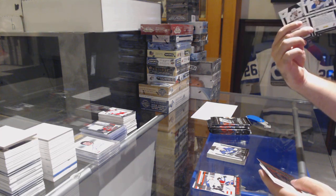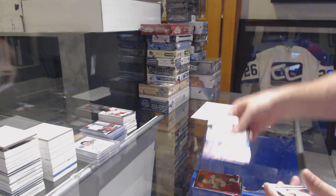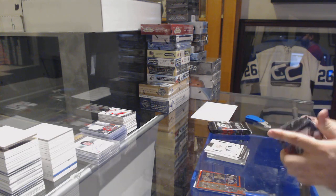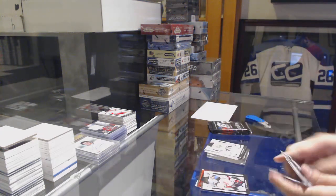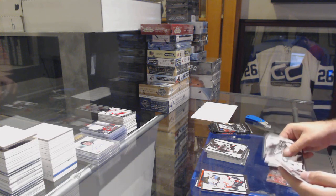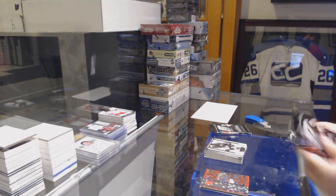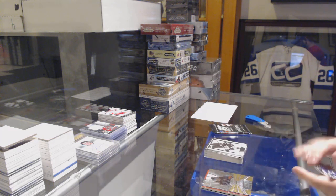We've got a red of TJ Oshie for the St. Louis Blues and a triple, I think it's a mosaic, Vermette, Mason, and Voracek for the Columbus Blue Jackets. Rookie for the Devils, Alex Urbom, numbered to 999. We've got a jersey for the Capitals of Mike Knuble. We've got a rookie roll call for the Anaheim Ducks of Cam Fowler.